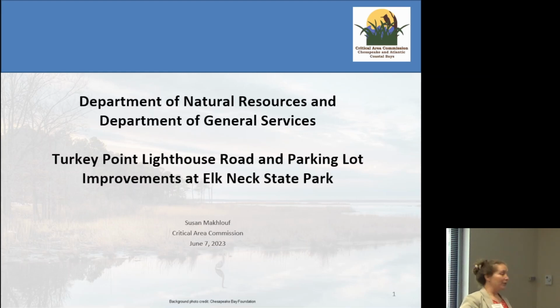Absolutely. Okay, so I'm going to be presenting to you the Department of Natural Resources and Department of General Services project at the Turkey Point Lighthouse. These are improvements to the road, the parking lot, and also some ADA accessibility.